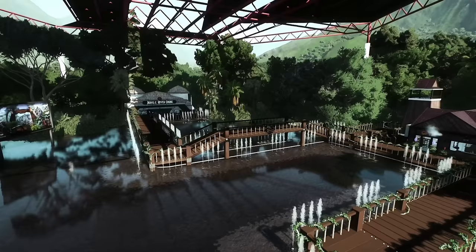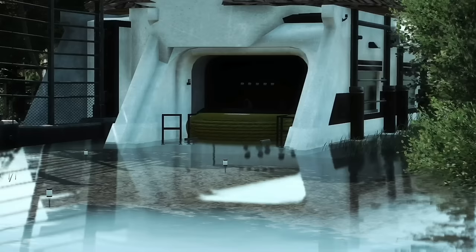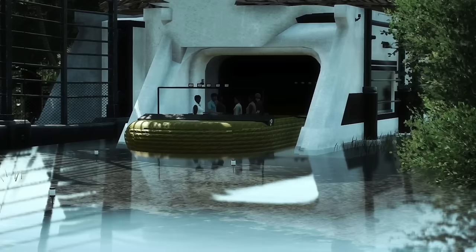Please watch your step as you board the boat and continue quickly across to the opposite side to allow room for those behind you. Stow hats, glasses, cameras, and other belongings securely. For your own safety, please remain seated with your hands and arms inside the boat at all times. Thank you and enjoy your journey.